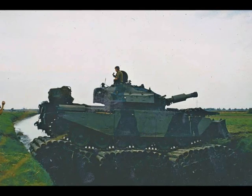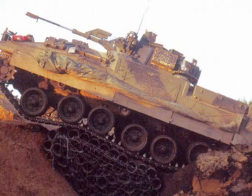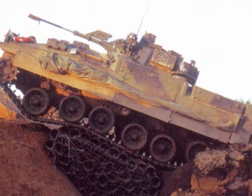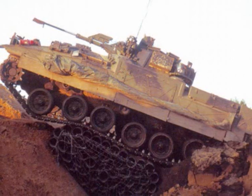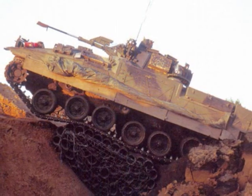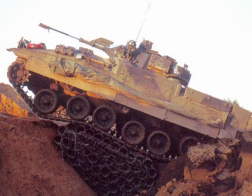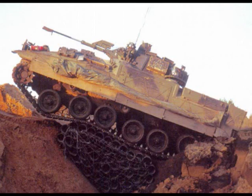The launch technique was accepted into service and used successfully in a number of operational and non-operational roles. It was first used in combat during the First Iraq War in 1990 to breach anti-tank ditches, like in World War II.